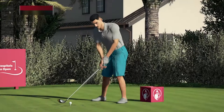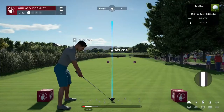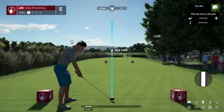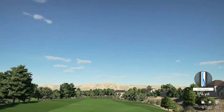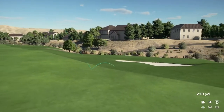The third hole at TPC Summerlin is a very strong par 4, measuring 492 yards. There's a huge ravine that works right up through the middle of this. It requires a very strong drive up the right half to go at this green in 2. There is a big fairway to the left if you want to tuck over and get up and down for your par that way. Good looking shot this.